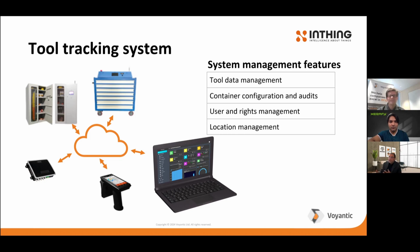There are other areas, and I think we can go to the next slide, where you would need to do not just data management, but this is now operational. Can we go to the next slide?